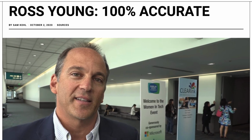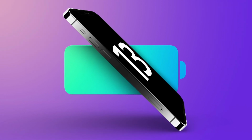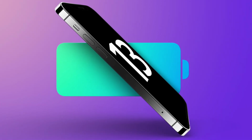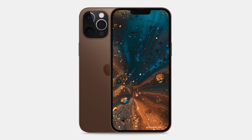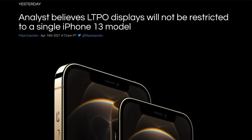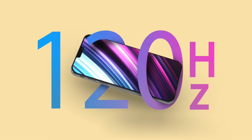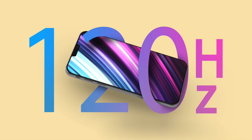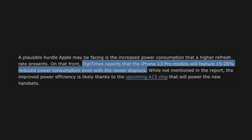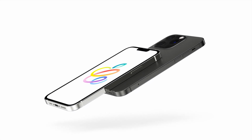And finally, we have Ross Young clarifying on the whole LTPO 120Hz matter, because we have had a few rumors claiming the iPhone 13 Pro Max will exclusively have the LTPO feature, whereas the iPhone 13 Pro will have just bog standard 120Hz. Well, Ross Young just says no to all of that because he confirms that the iPhone 13 Pro and 13 Pro Max should both have the LTPO display, which, if you don't know, allows the display to variably refresh from 1Hz to 120Hz and allows the phone to save around 15 to 20% of battery life. So yes, that's pretty much everything new about the iPhone 13 series we know so far.